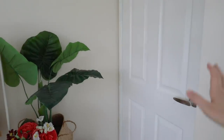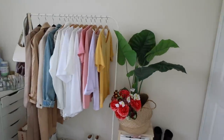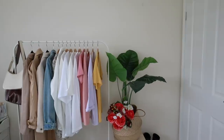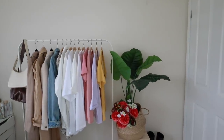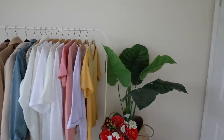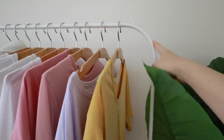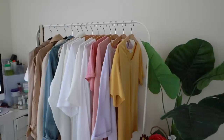Like this. Over here is the door into my bedroom, and then here is my new clothing rack that I set up for the lookbook, and I think I'm gonna keep it like this because it kind of looks nice. This clothing rack was only like $8 or $9 from IKEA, guys, so highly recommend. It makes my room look so organized.